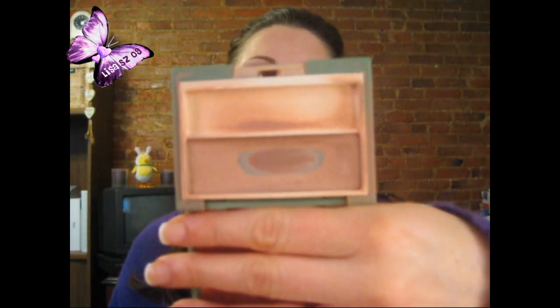I thought it doesn't look like much in the pan, but it gives a nice flush to your skin, gives you a nice brightness. Has good pigmentation, and they are a fairly inexpensive blush as well in comparison to some of them out there. This is more along the lines of a MAC blush as far as price goes, but good pigmentation to them.